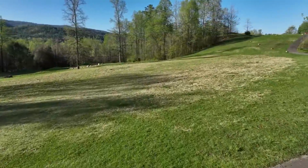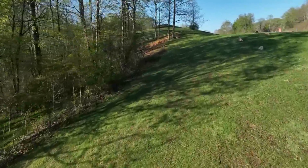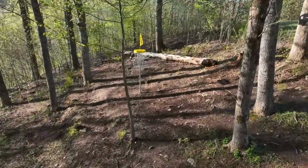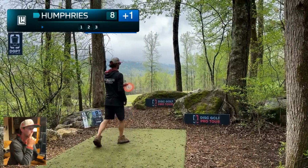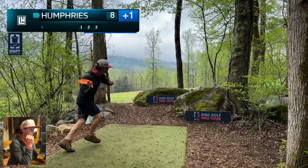Headed into hole 7. It's a cool hole. Pop up here onto this fairway. You're playing a big left to right shot, so a forehand for me, and then another right to left shot into this very raised basket. OB everywhere around that green as well. So not the hardest hole, but it does call for 2 very specific shots.